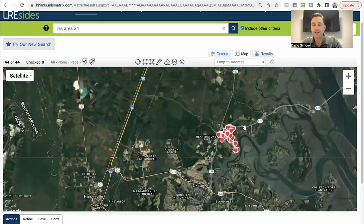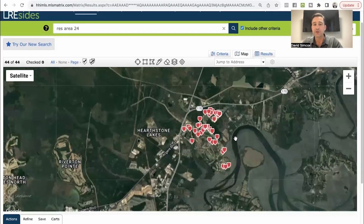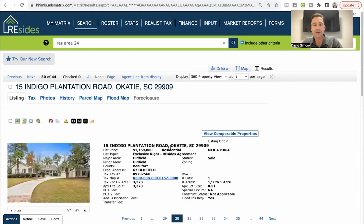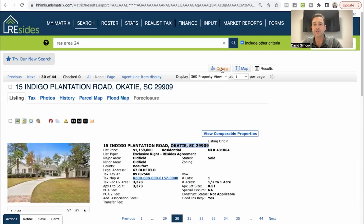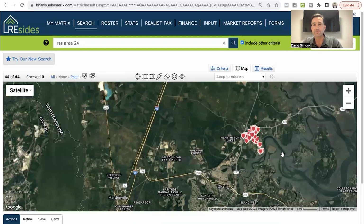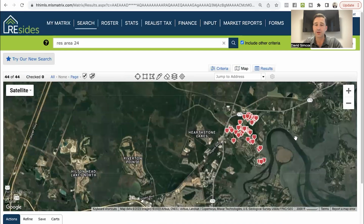All right, so the next neighborhood that we're going to talk about is called Oldfield. This is a really beautiful community, just a little bit outside of Bluffton, and it's actually considered Okatee, but you can address your mail to Bluffton or Okatee and it goes to the same place. So Okatee is kind of a little enclave within Bluffton. You're still part of the Beaufort County School District. It's just kind of a section of Bluffton.